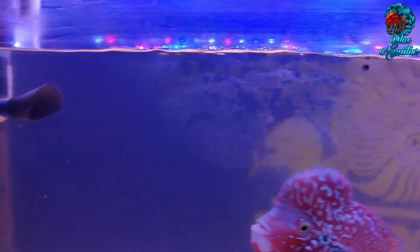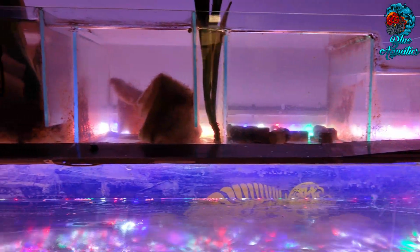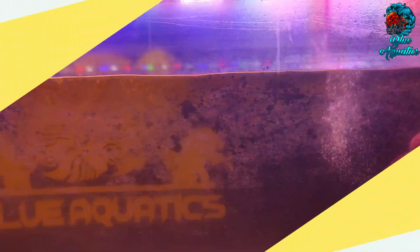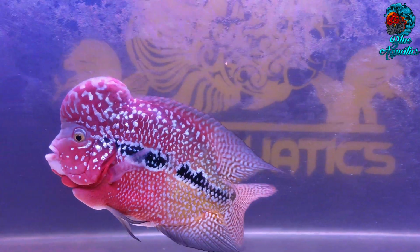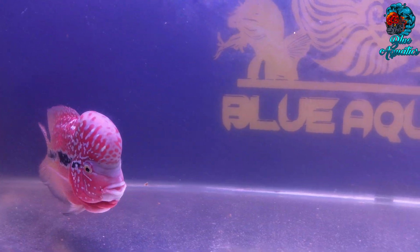Thirdly, perform water changes regularly. Performing routine partial water changes is one of the best ways to prevent algae growth. It helps remove the excess organics and keep the nutrients low. Ideally, you should do a 10 to 15% water change every week. If you have a moderately populated aquarium, you may have to perform up to a 30% water change once a week.